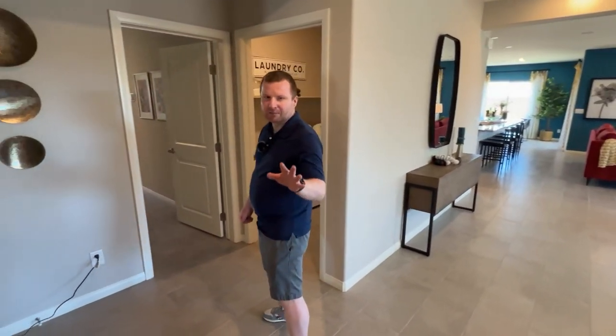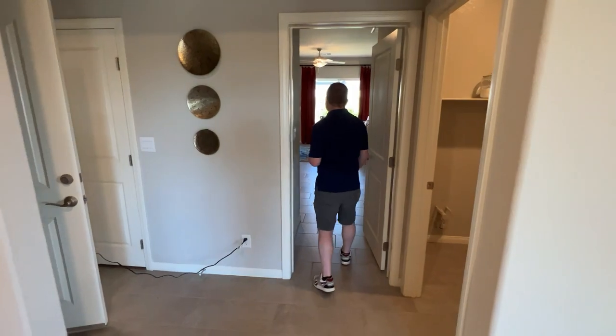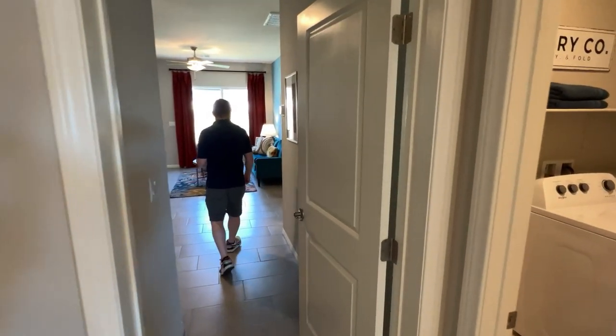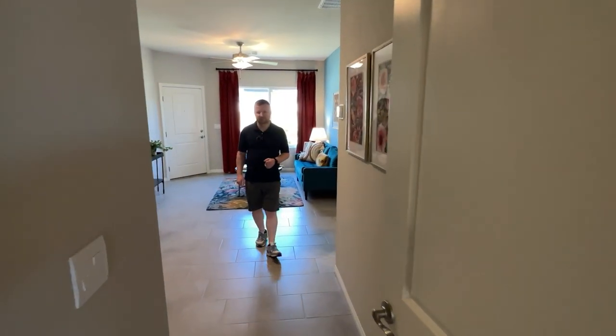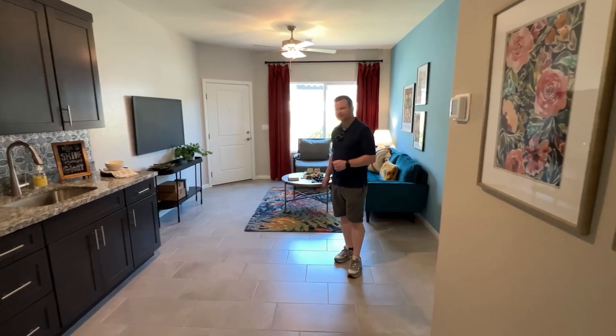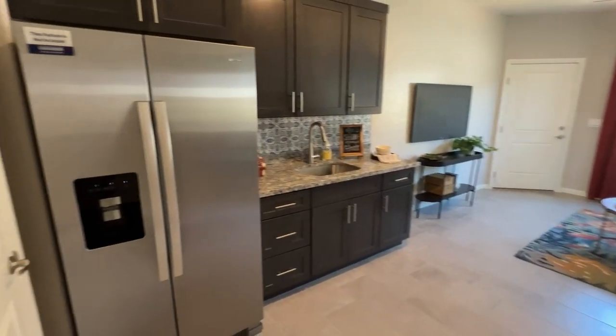Now, Ryan mentioned a multi-gen suite in the introduction, so we're gonna walk through into the multi-gen suite. And this is perfect for you guys if you have in-laws or maybe you have an older child, like a teenager, or one that's probably going through college or something like that, and they need their own space. Check this out. So we walk in.